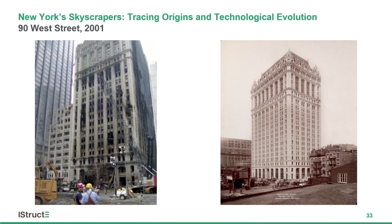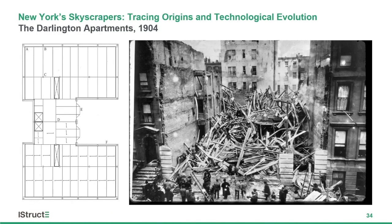So this is late 1890s. People had figured out how to make buildings fireproof. They had addressed the problem that the 1870s had caused. They hadn't addressed every problem.